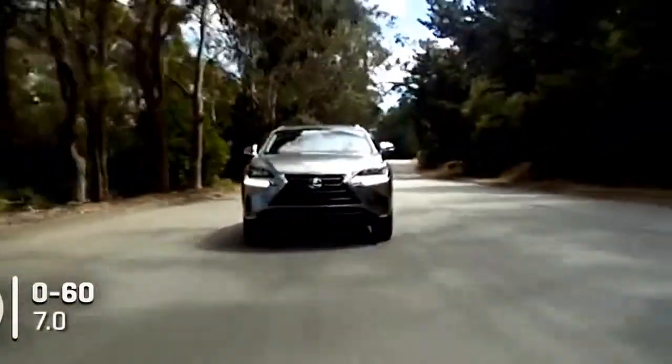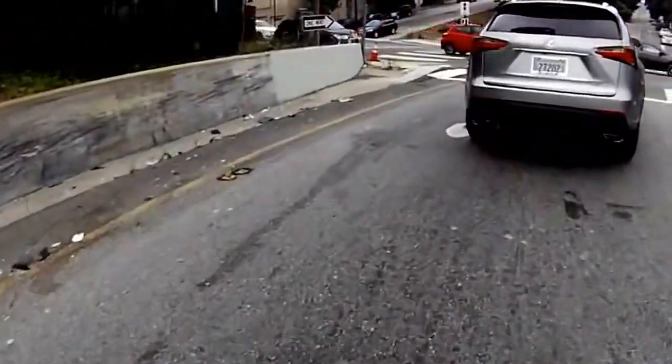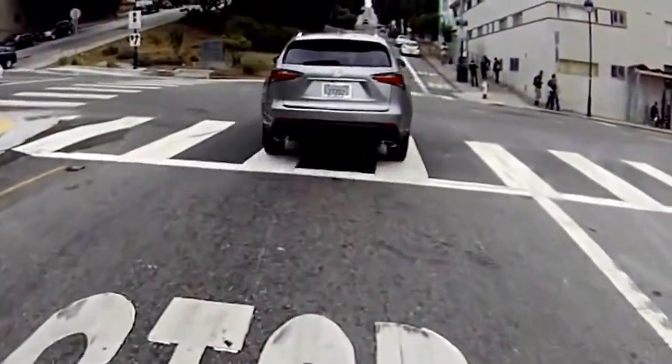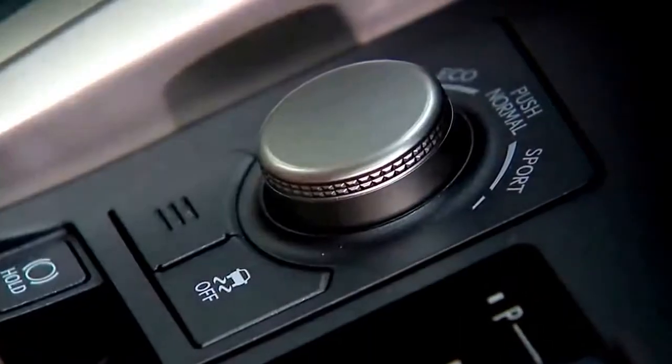All right, that's a pretty good amount of power. There's a little bit of lag from the turbo, but not a lot. In fact, if there's any hesitation, it's going to be from the 6-speed automatic transmission deciding that it's time to do the fast thing. You can get around that by switching into the manual mode, but there are no paddle shifters, which would help. There's also that sport mode that we talked about earlier.